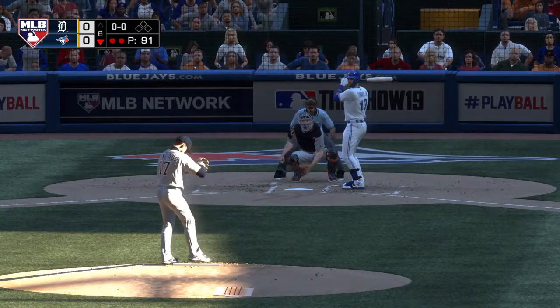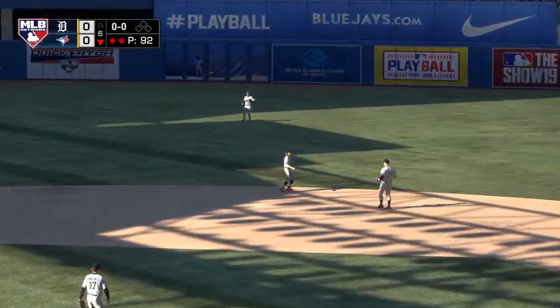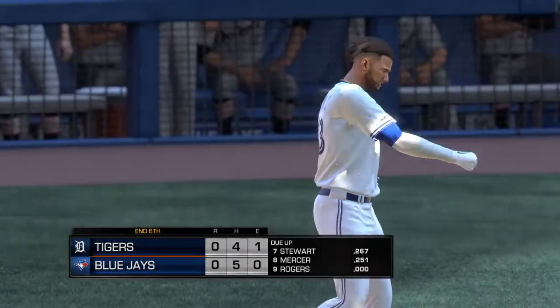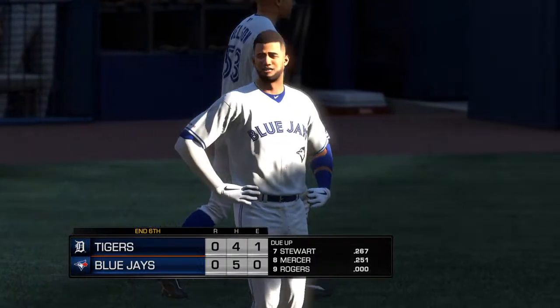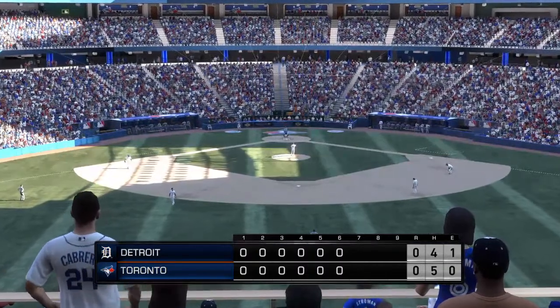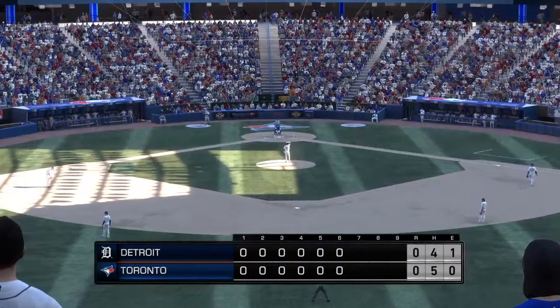In now, number 13. Push softly over toward the right side. And this will be put away easily for the out. Blue Jays go down in order. We are still scoreless. Back here at Rogers Center in Toronto. Neither team denting the run column quite yet as we look at the game summary through the first 6 innings of play.